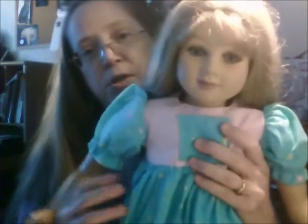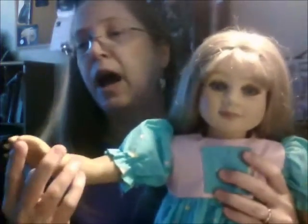Oh, another thing about her, which I thought was kind of odd, because she doesn't stand up. She can't stand up. I noticed her legs are all bent. Well, that's because her body is set up so that she can sit. So she's made to sit, not to stand up. She just sits around. But yeah, generally speaking, she's in really amazing shape. And I did look on eBay, and there's a lot of similar dolls.